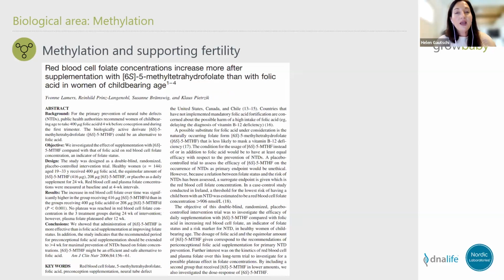And also showing what's really nice is if we're looking at the functional tests, what we want to see is your red blood cell folate and not just serum folate when we're looking at folate levels, because red blood cell folate is your long-term indicator of folate levels. Serum folate is very short term. Red blood cell folate concentrations increase more after supplementation with methylfolate as opposed to folic acid. That was a nice study also done.